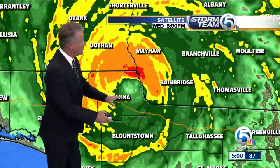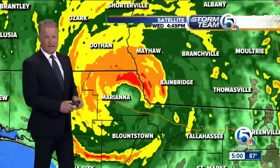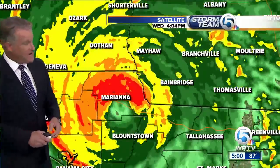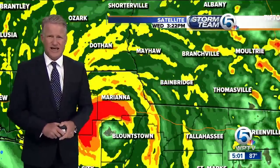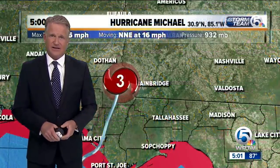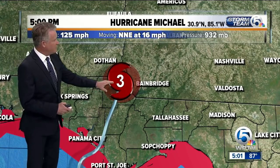There's a look at the storm now as it pushes in toward Georgia. It is still a significant hurricane, and there's what we call an extreme wind warning in effect along the track of this, even up into Georgia, almost unheard of. But because this storm is historic, it is still expected to do significant damage all the way into parts of Georgia.